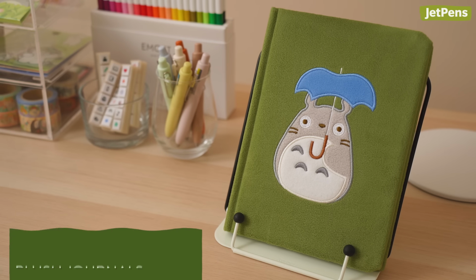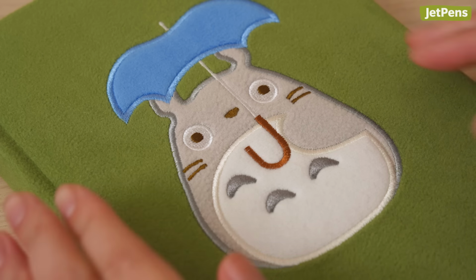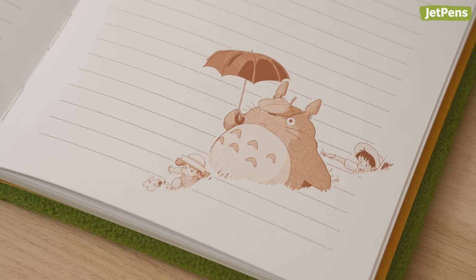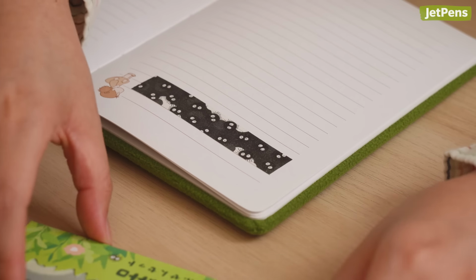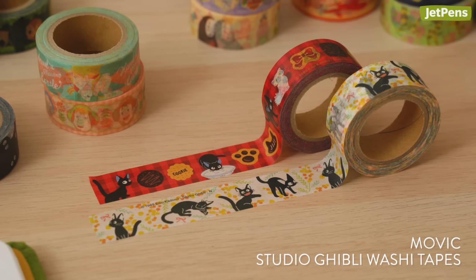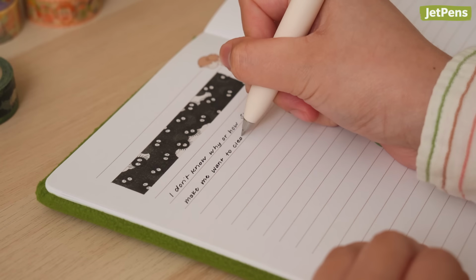The fleece-like exteriors of Chronicle Books' Studio Ghibli journals are so soft, you won't be able to keep your hands off them. The lined paper inside is decorated with motifs from their respective movies. To add extra flair, and to cut down on the fear of the blank page, pair the journals with Movic Studio Ghibli sticky notes and washi tapes. Watch our video linked in the card above for quick and easy ideas on how to start journaling.